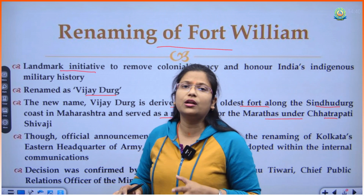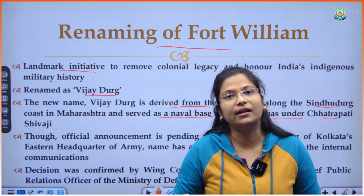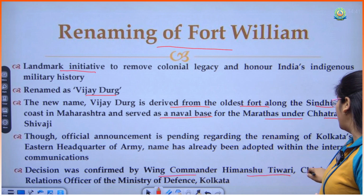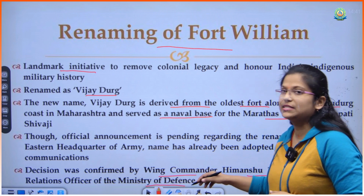Although no official announcement has been made yet, it has been internally communicated, and this has been confirmed by Wing Commander Himanshu Tiwari, who is the Chief Public Relations Officer under the Ministry of Defence, Kolkata.